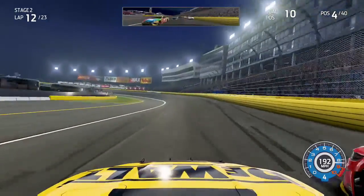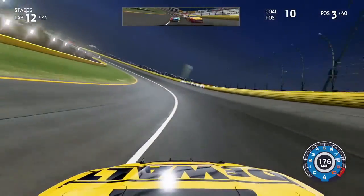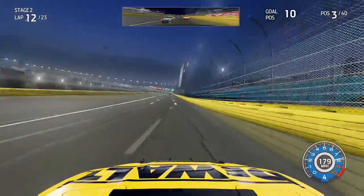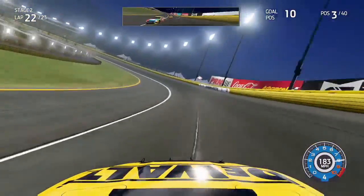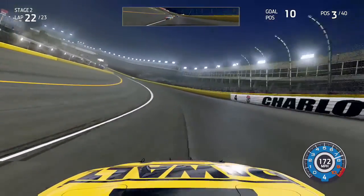Now as we head down into turns 1 and 2, and up ahead, Truex and Blaney just ran away with it. They were long gone at this point, and we were just hoping maybe to get a yellow to be able to have a chance at them, but that unfortunately wouldn't happen, because by the time we came to lap 22, approaching the white flag in stage 2, they had driven away even further.